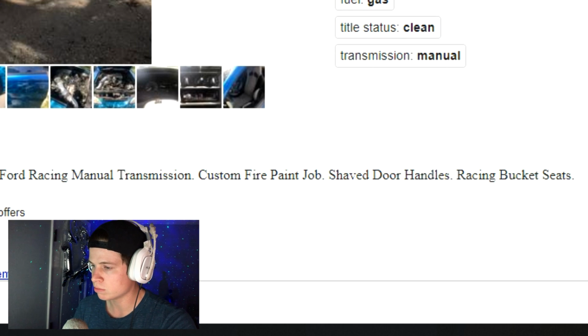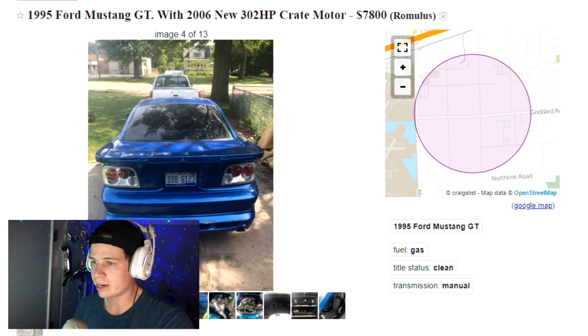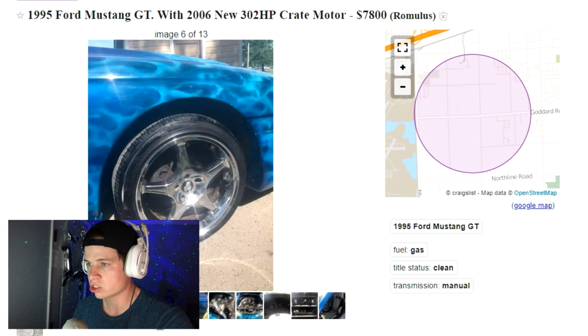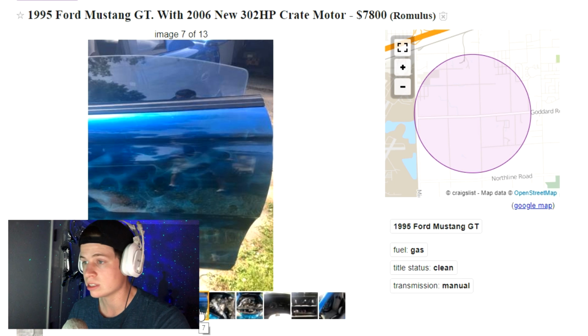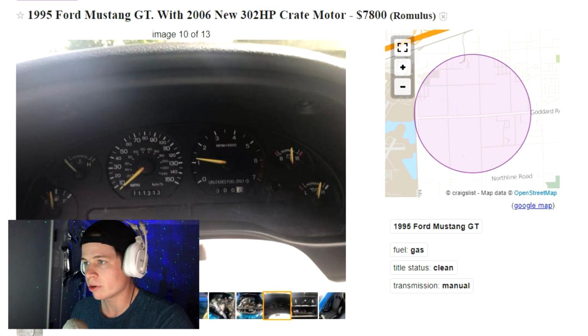Ford racing manual transmission, custom fire paint job, shaved door handles, racing bucket seats. I didn't notice the shaved door handles before, so that just goes to show that it's a useless mod. It's not worth it. Okay, and I know it's outdated now, but it wasn't worth it back then either, because I don't even notice them.